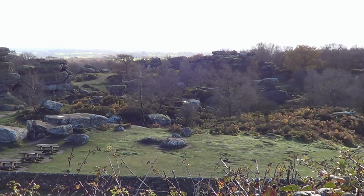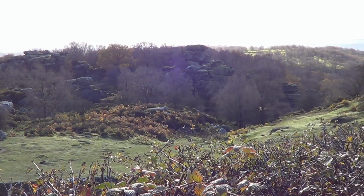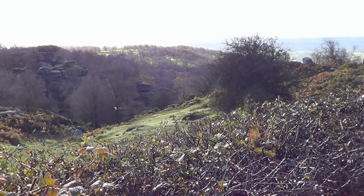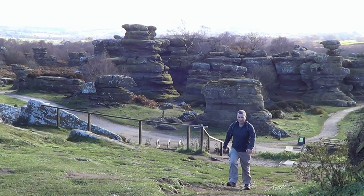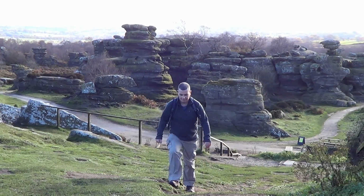In 1947, when the Hobhouse Report recommended the creation of the Yorkshire Dales National Park, it proposed that Nidderdale should be excluded and given a different conservation status. Accordingly, Nidderdale was not included in the national park when it was designated in 1954.